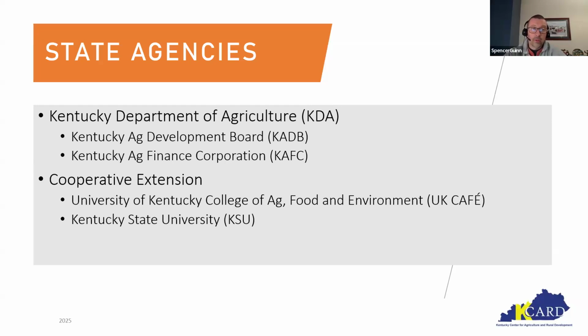The other piece to that puzzle that I'm going to mention under KDA is the Kentucky Ag Finance Corporation. That's like the younger brother to the Kentucky Ag Development Board. What KAFC does is, you apply to those programs usually in conjunction with another lender. That lender might be a local bank. It might be Ag Credit, Farm Credit, Mid-America, someplace that speaks ag. And you make that application to them. That lender helps submit an application on your behalf to the Kentucky Ag Finance Corporation.